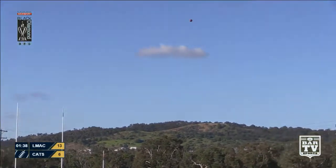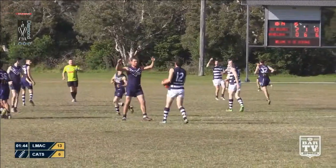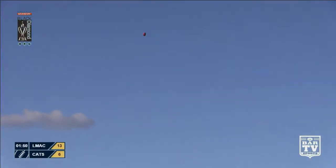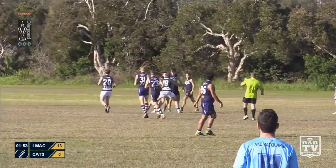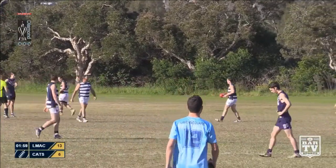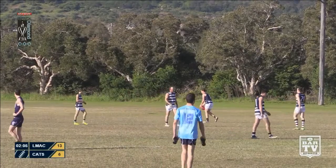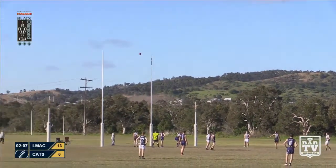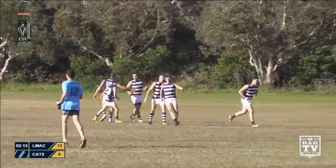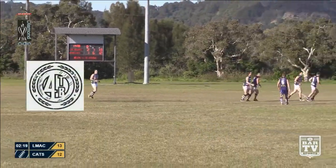Ryan Levin to kick the ball back in. Alex Zane under it. No. The mark's been awarded to Muswellbrook number 12. Other mark for Muswellbrook. This has got to be a good chance for goal. That's goal to number 9 Cameron Bankovic for Muswellbrook.